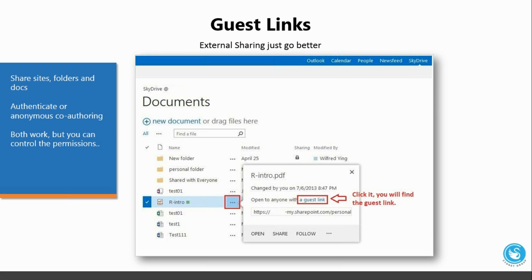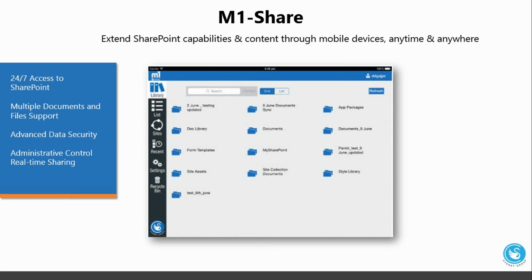So not only your employees, but even your customers and suppliers, you can invite them to collaborate with you. Correct. Great. So tell us a little bit about how you can enable it on mobile, because I think that's the buzzword these days. People really want to access their SharePoint on mobile, and I believe 2013 offers this feature.